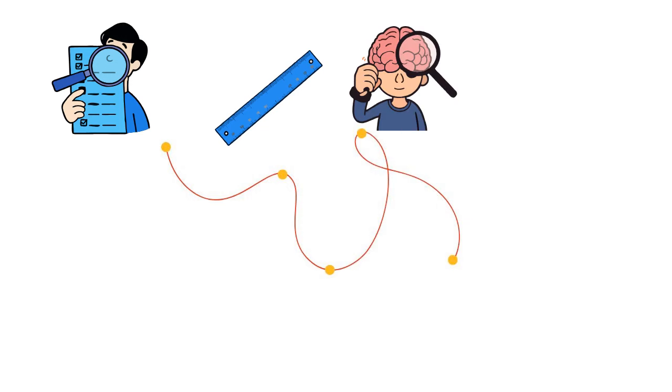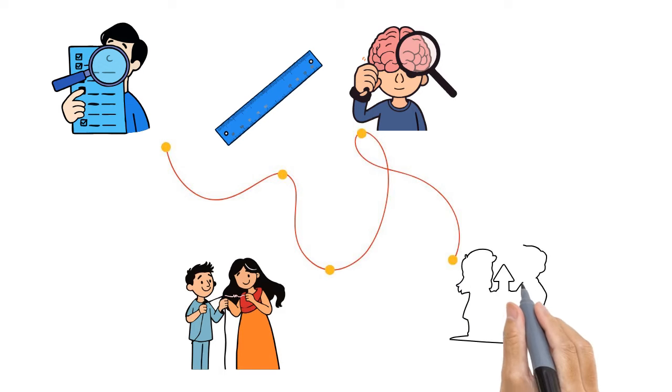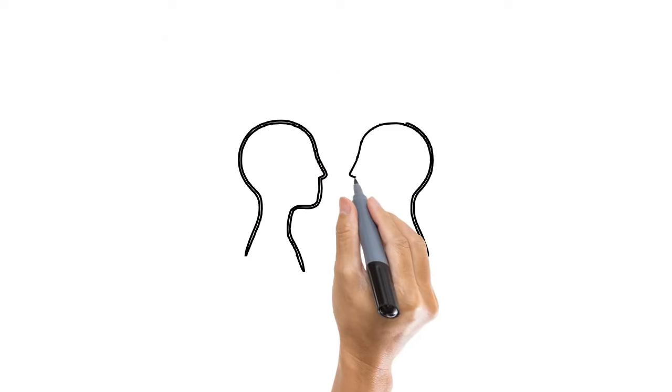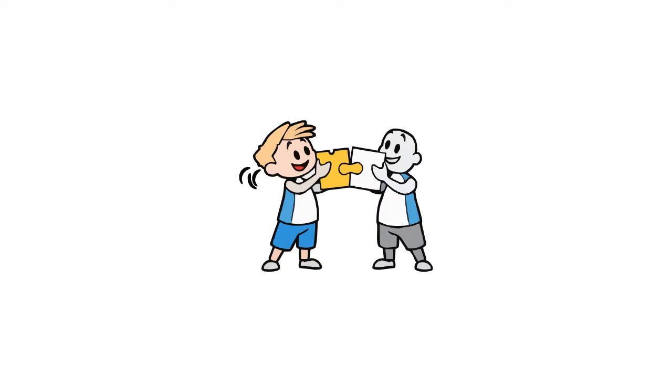Tailoring feedback isn't about manipulation or coddling. It's about communicating in a way that respects individual preferences and yields the best possible performance improvements. By considering the personality color of the person you're speaking with, you can make the process of giving and receiving feedback more constructive and less confrontational.